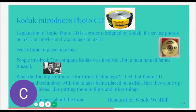Okay, my name is Kodak, and this is Photo CD. Photo CD is a system designed by Kodak. It's taking photos, or movies, on images on a CD. The year the topic took place is 1991 and 1992. The people involved, the company Kodak was involved, but a man named James Russell was at the topic. I feel that Photo CD influenced technology with the images being placed on it.